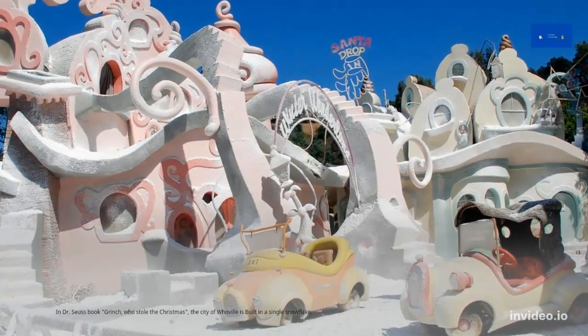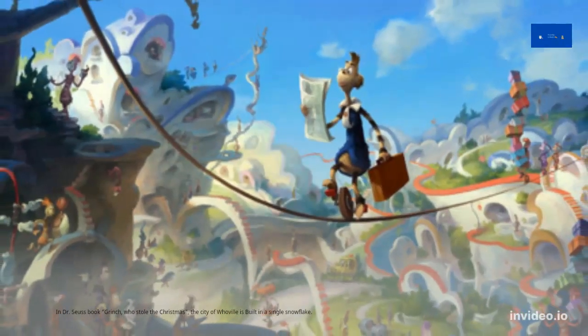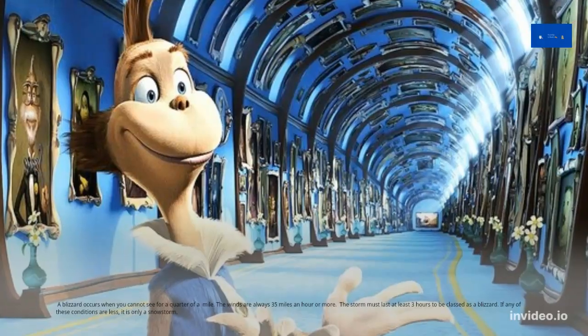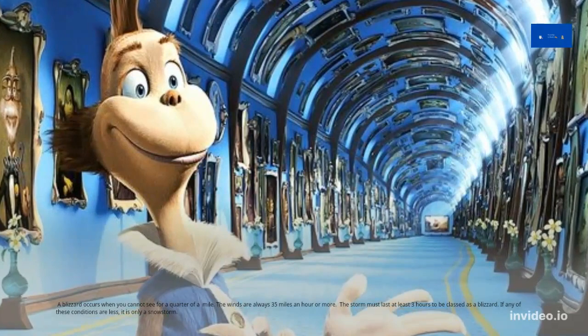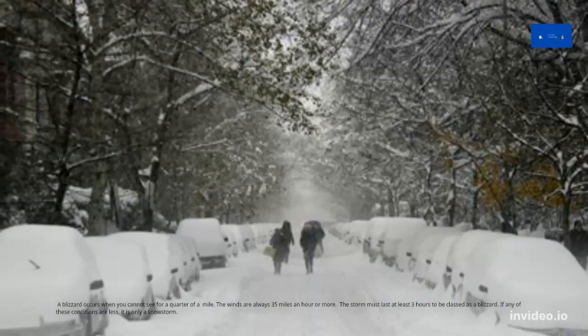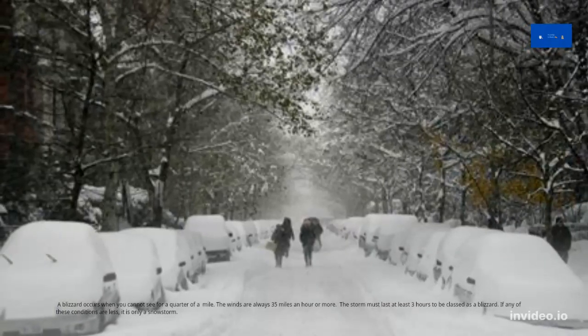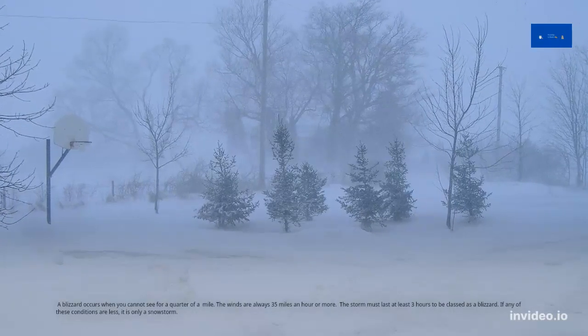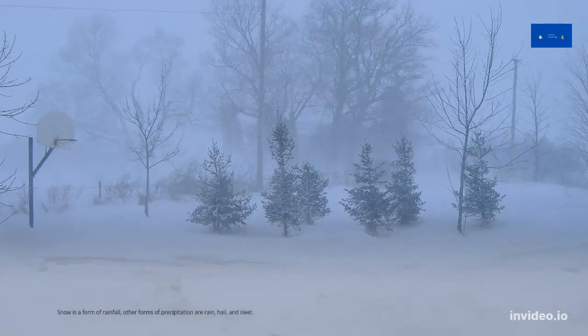In Dr. Seuss' book How the Grinch Stole Christmas, the city of Whoville is built in a single snowflake. A blizzard occurs when you cannot see for a quarter of a mile. The winds are always 35 miles an hour or more. The storm must last at least 3 hours to be classed as a blizzard. If any of these conditions are less, it is only a snowstorm.